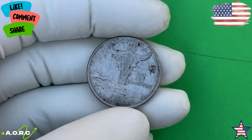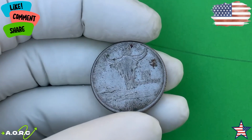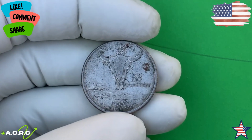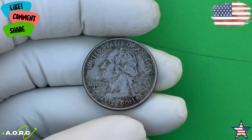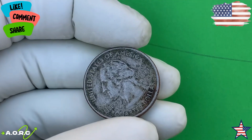Most quarters minted in 2007 are worth their face value in everyday transactions. However, certain coins have become highly valuable due to minting errors or their pristine condition. If a coin is free of scratches, has a flawless strike, or features a unique error, its value can soar well beyond what you'd expect.